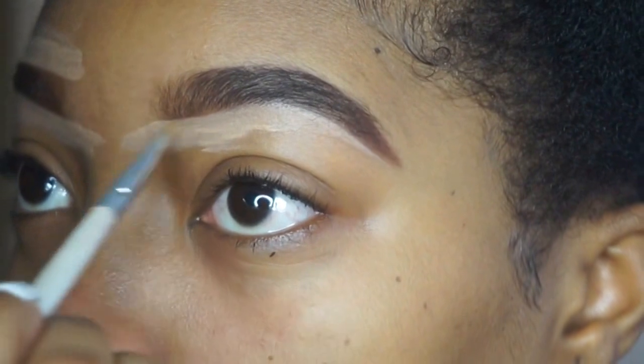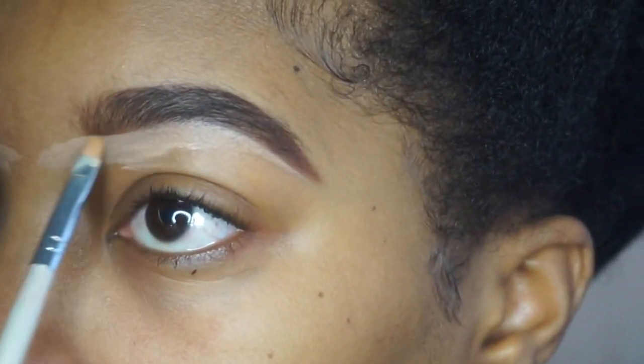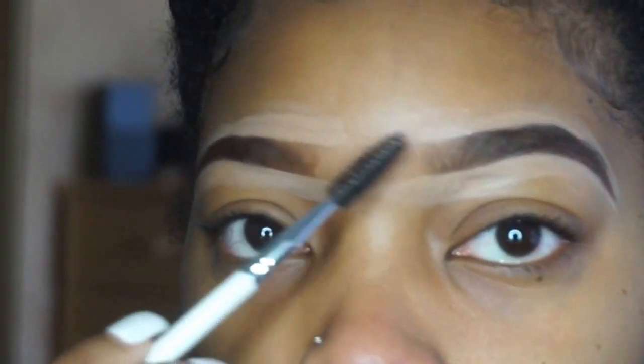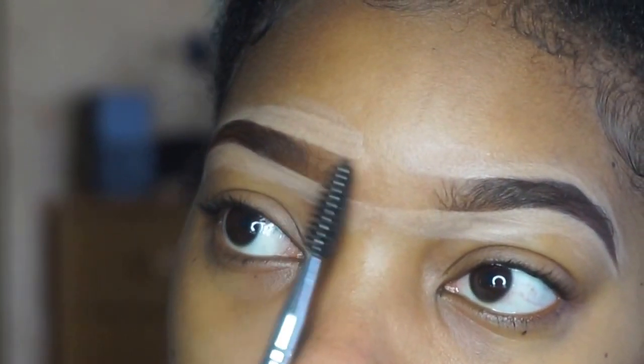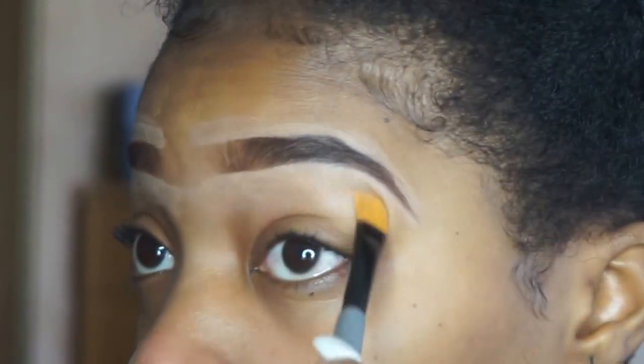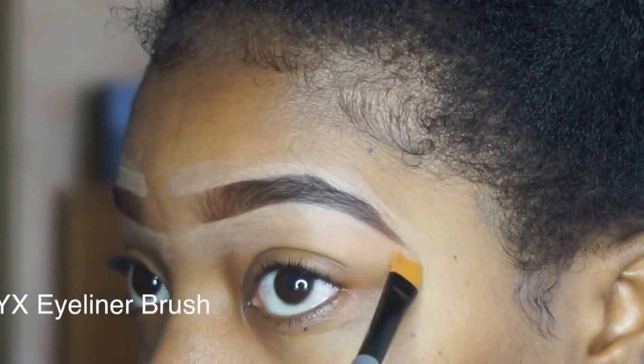I'm sorry, my nose is really itching. Go ahead and brush this out some. Like that. Go ahead and blend this concealer out. Like so.